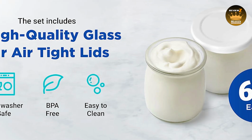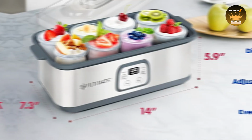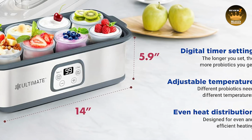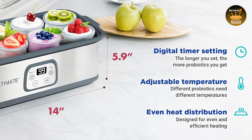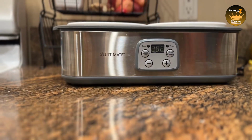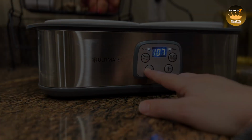Whether you prefer traditional, thick, or even Greek-style yogurt, the Ultimate Probiotic Yogurt Maker lets you adjust flavors, textures, and sweetness to suit your taste. It's the ideal gift for health-conscious friends and family, providing a fun and healthy way to support gut health with a lifetime warranty for peace of mind.